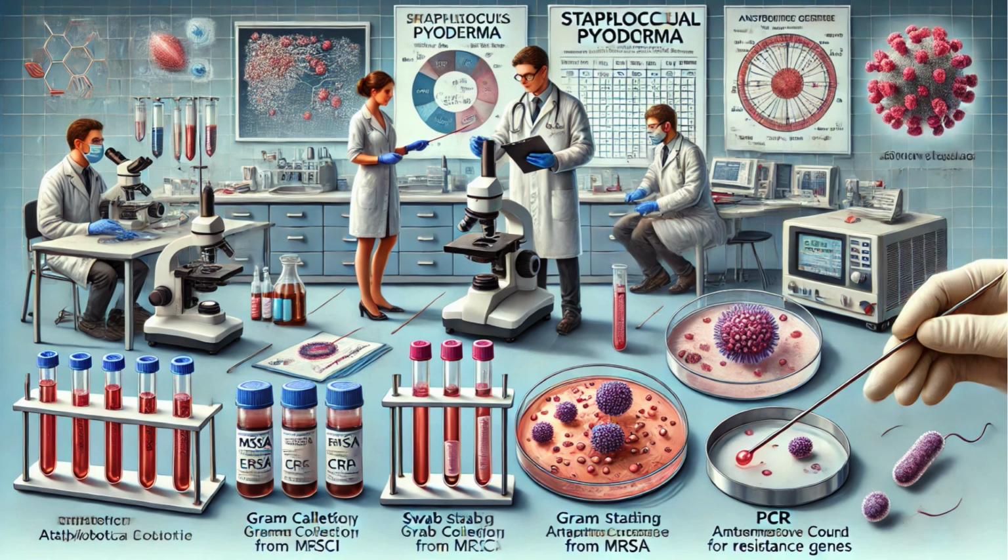Laboratory diagnosis, the science behind the scenes. Microscopy and culture, swab collection: obtain a swab from the base of the lesion before applying any topical agents to ensure accuracy. Gram stain reveals gram-positive cocci in clusters, a hallmark of staphylococcal infection. Culture confirms the presence of Staphylococcus aureus and differentiates between MSSA and MRSA.